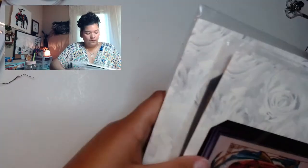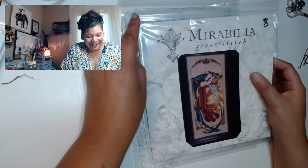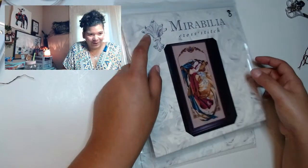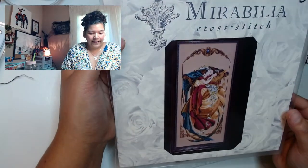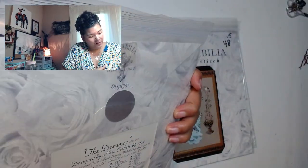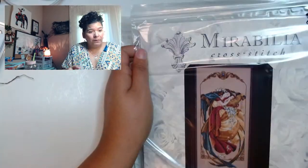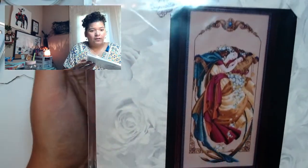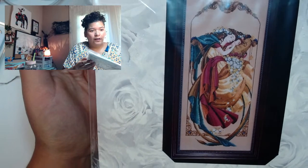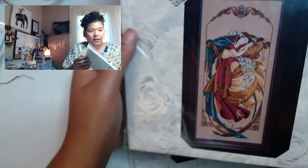All right. Well, first of all, these are my haul pieces. This is my haul. I want to show you the most important one first. I got this Mirabilia. It's an out of print piece, and it's called The Dreamer. And she is stunning. She's big, in a lot of colors.